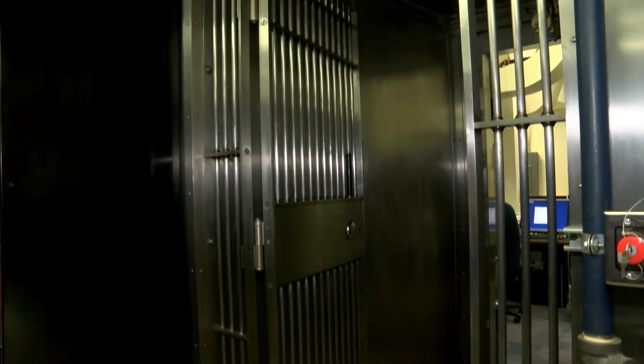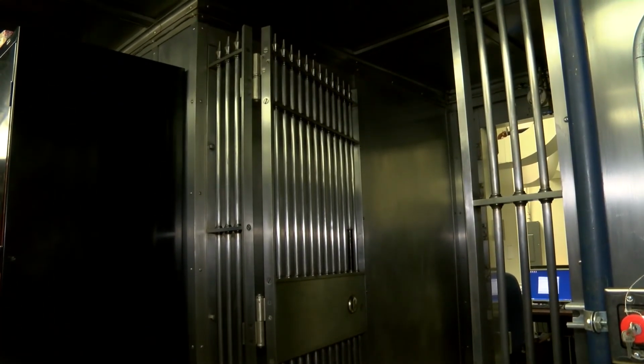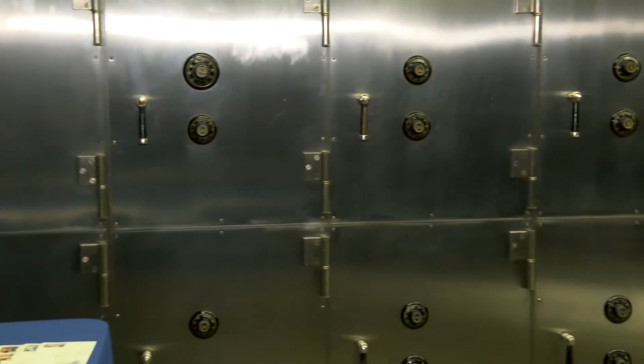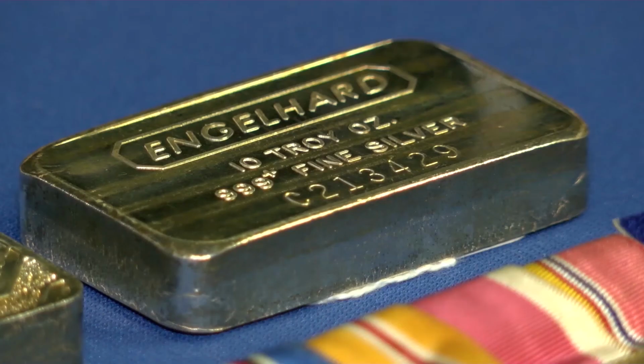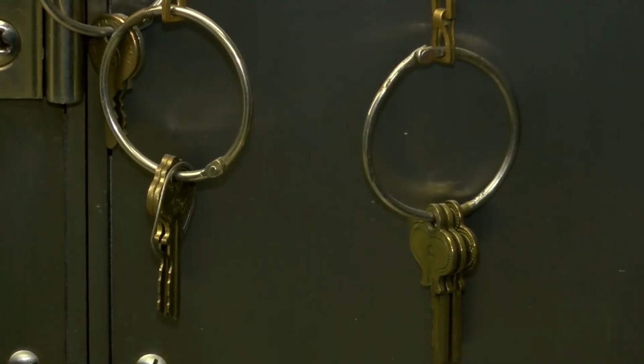According to a 1962 article in the Illinois State Register, vaults in the Capitol once contained about $1 billion in stocks, bonds, and securities, making the Illinois Treasury the third largest bank in the country. Armed guards protected these vaults around the clock.